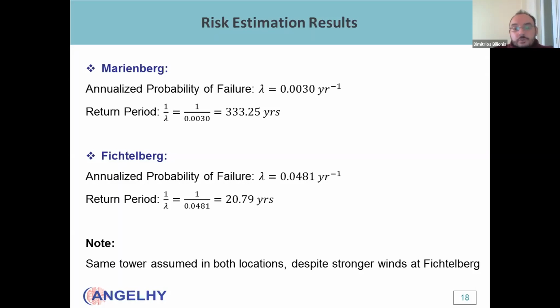So we should note that we assume that the same tower was used in both locations, but the stronger winds are expected in the case of Fichtelberg. So we should say that probably that model of tower is not suitable for the case of Fichtelberg. And this slide concludes our presentation. Thank you very much.